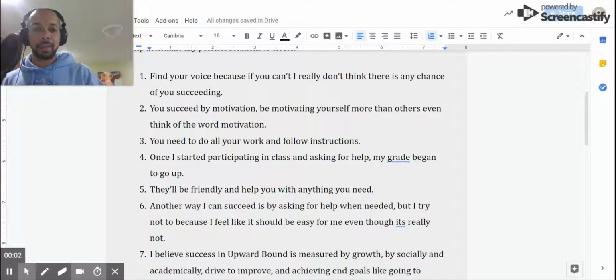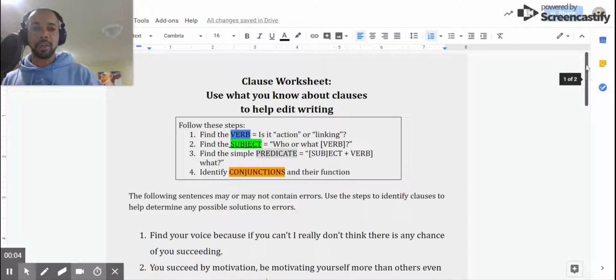And we are back again. We're continuing with our clause worksheet. Again, we're using the understanding of clauses, finding the verbs, subjects, predicates, and conjunctions to see if it's going to help with our editing process as we write our words down.